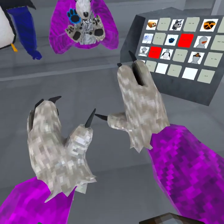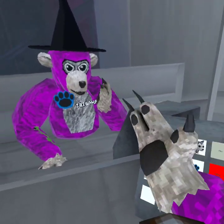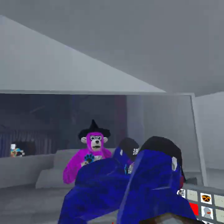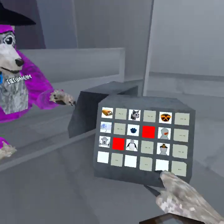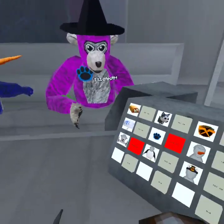And then we have this. I only like it because of these claws, because I really want the werewolf claws from the Halloween packs, which are one of my favorite cosmetics ever.